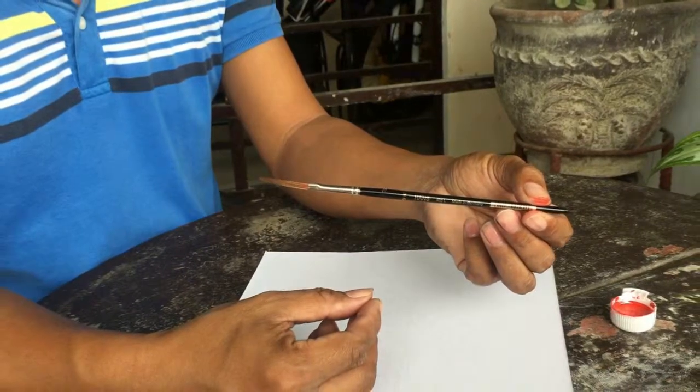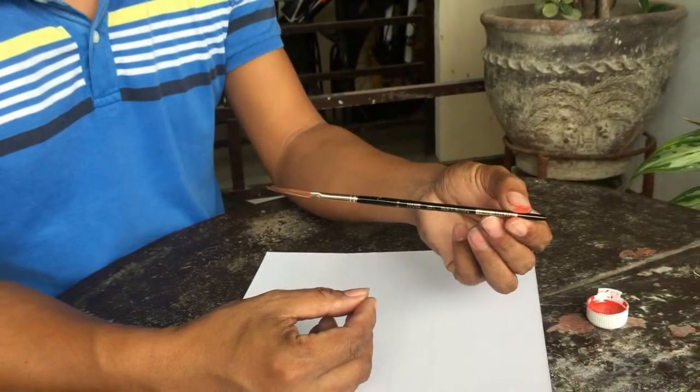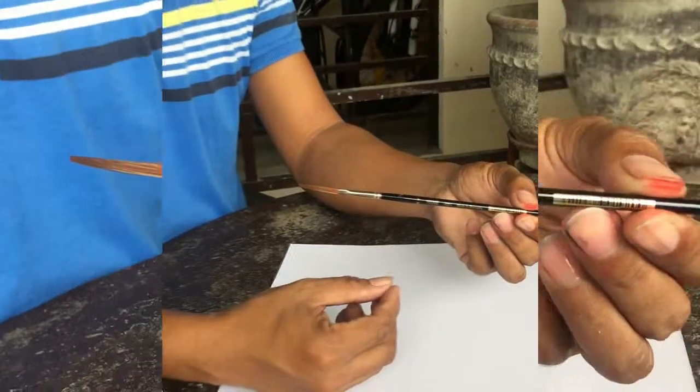Habico is a name synonymous with high quality brushes, and it is made in Germany.